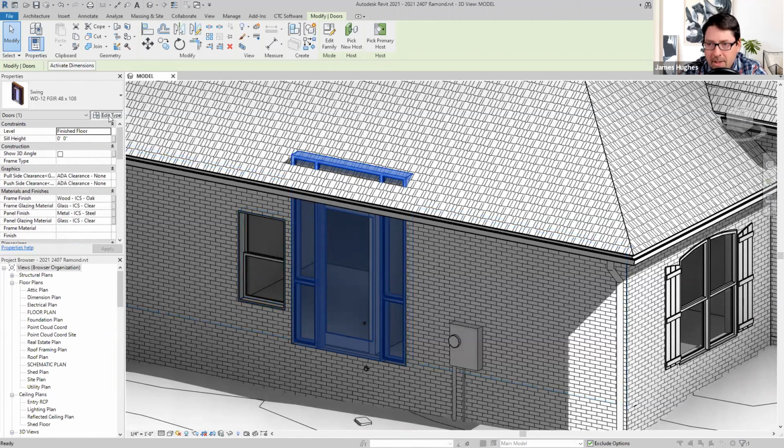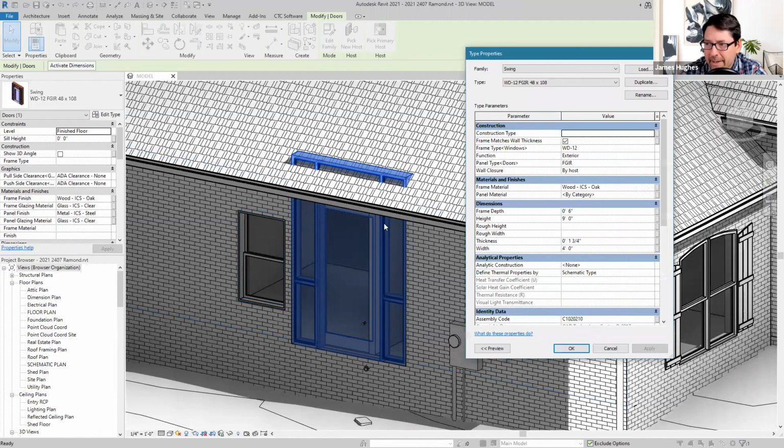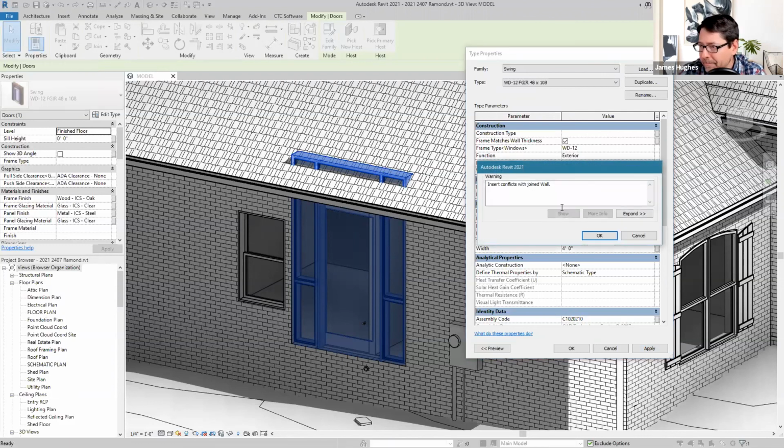But we can go in, and just like any other family inside of Revit now, this thing's not locked up. It's not like manufacturer's content or anything where everything's grayed out. This is fully parametric, so if 9 feet is not working for me, I can bump that down to just being a 7-foot tall door. And if this thing is parametric, it's going to be able to shrink that door piece down for me.